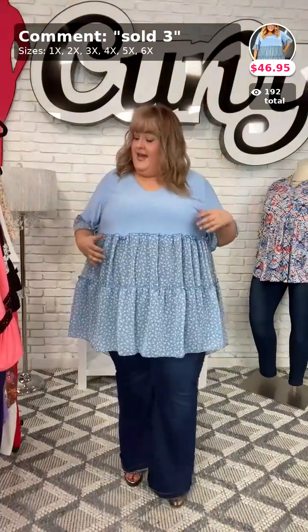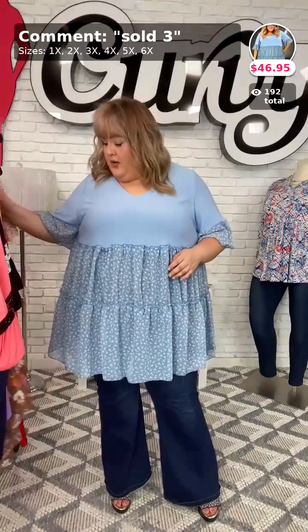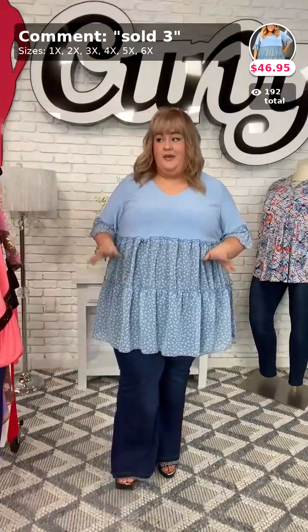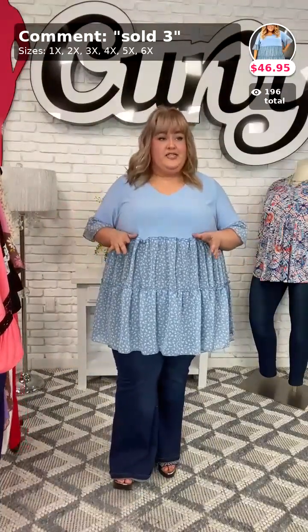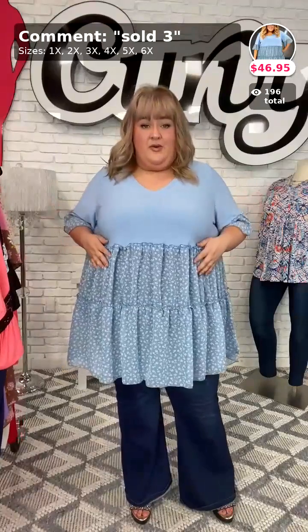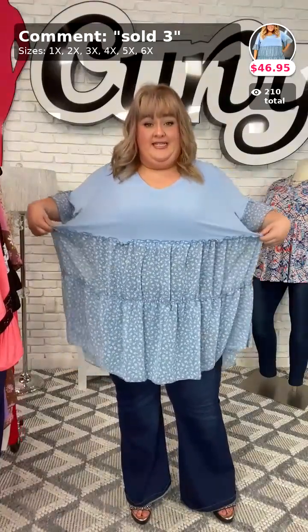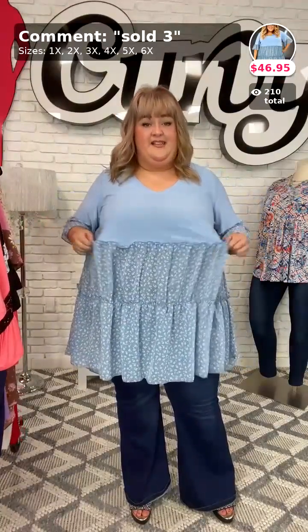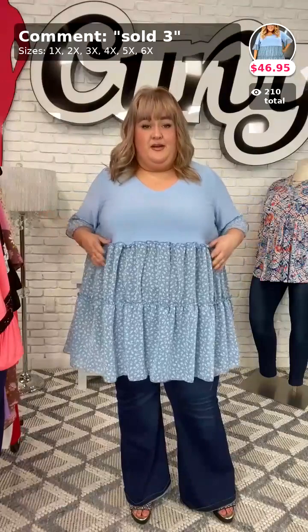Oh, yes. Now, I'm going to show this one with the blue jeans on, but I have sisters to this top. What size was I wearing in the yellow? The 4X. I am wearing the 4X. So right here, 4X does have grace. I'm going to say if you'd like to size down, you can. This is elastic, so it's going to stretch with your body.